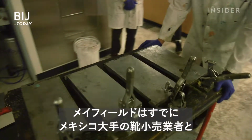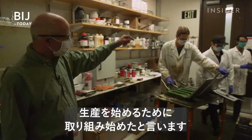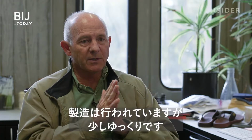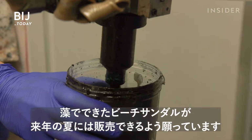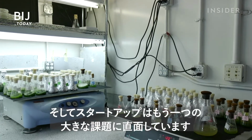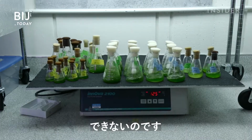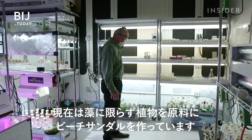He says they're already working with a major shoe retailer to begin commercial production in Mexico, but the pandemic has caused delays. Production's going there now, but kind of slow. We hope the flip-flops will be available by sometime next summer. And the startup faces another big challenge. It can't actually buy enough algae to support its supply chain. For now, it's making flip-flops primarily from plants, not algae.